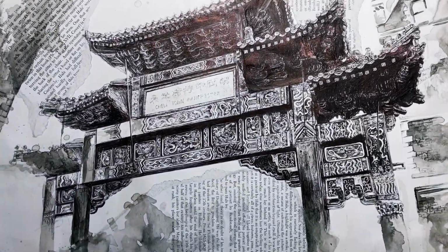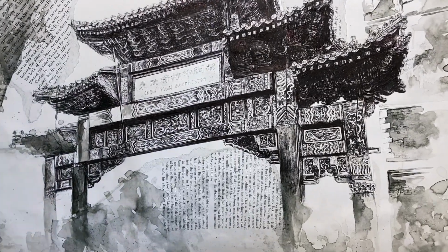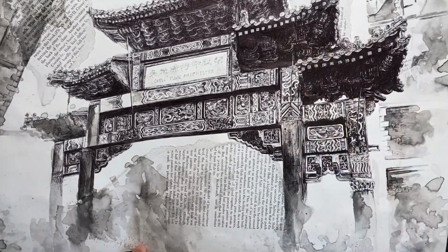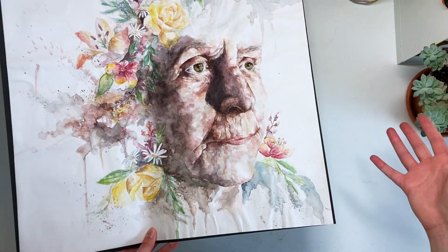This is a big sketch I did in, I forgot what it's called, biro, in a black biro pen. I remember staying up very late to get this done over multiple nights. I'm not going to show you everything because there's way too much to show and this video would get too long. I'll just show you the highlight pieces.